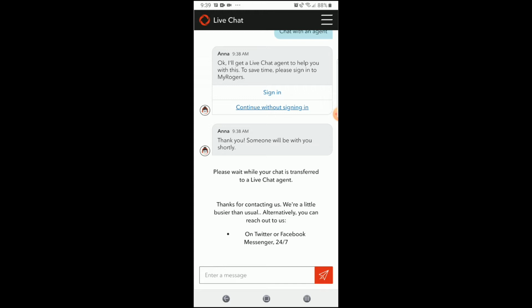Okay. So basically I'm going to see if they let me add somebody to the account as an administrator, and see what kind of information they require to do that. And I'm completely unsigned, like I'm not signed into my Rogers account or anything. I'm just putting in a screen name, and I'm gonna see what kind of verification they ask for.